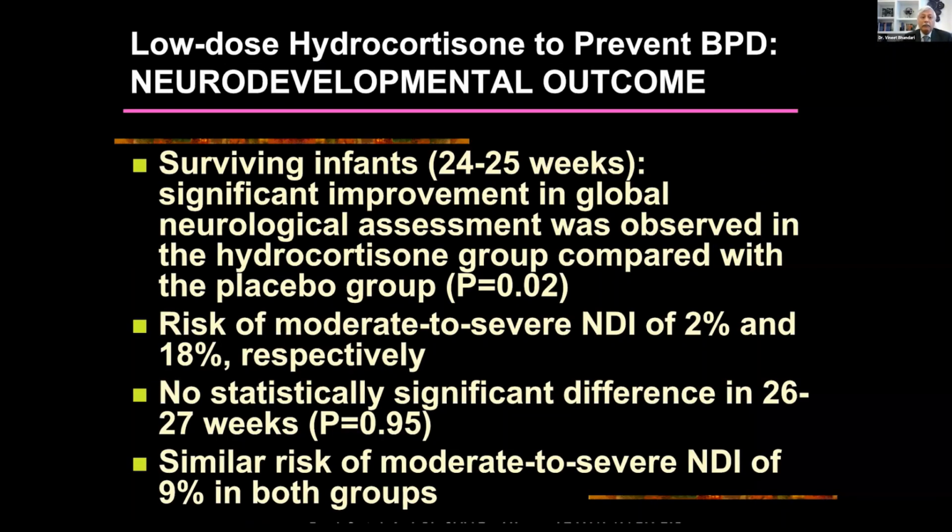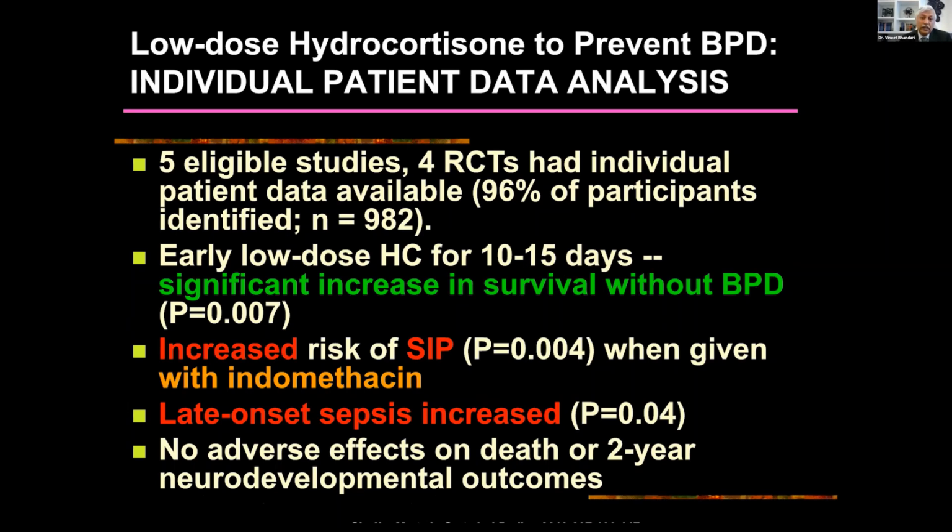The neurodevelopmental outcome was a follow-up study which was published in 2019. For surviving infants of 24 to 25 weeks, they found significant improvement in global neurological assessment in the hydrocortisone group compared to the placebo. The risk of moderate to severe NDI was 2% and 8% respectively, with no difference in the bigger babies. So in the smallest gestational age babies, there was some improvement, and a similar risk of moderate to severe NDI of 9% in both the groups. So what about the individual patient data analysis, where they compared 5 eligible studies?